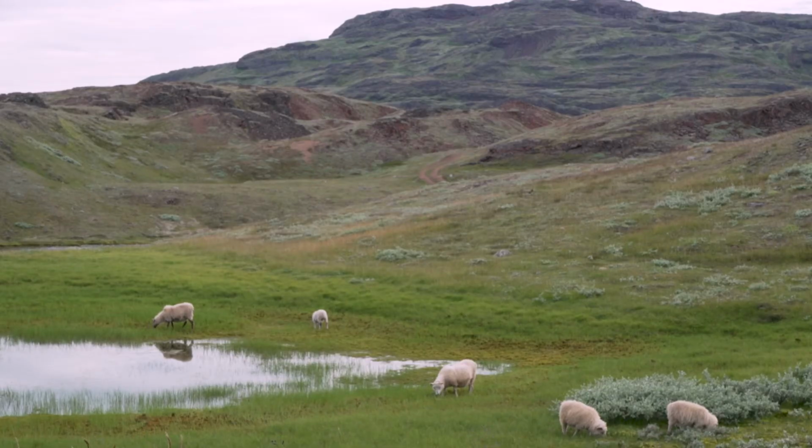Sheep farmers in South Greenland are some of the hardest working people I've ever met. Their entire life, from January to December, focuses on the sheep, and it's my hope that in time, the wool can also be an important part of that cycle.